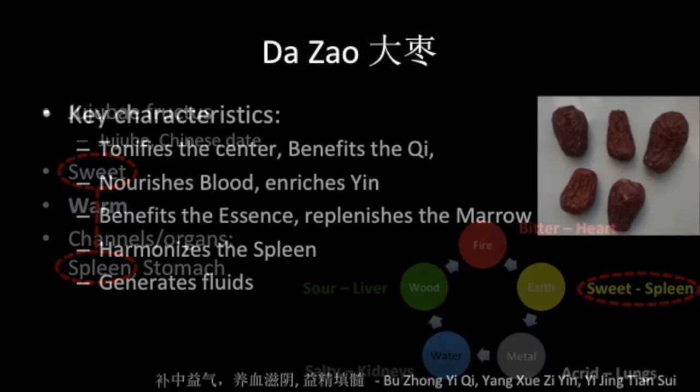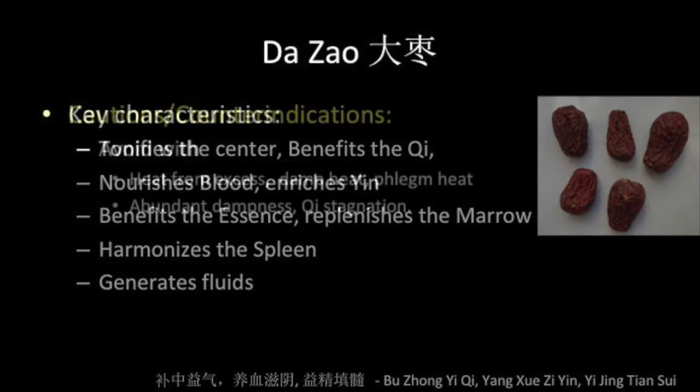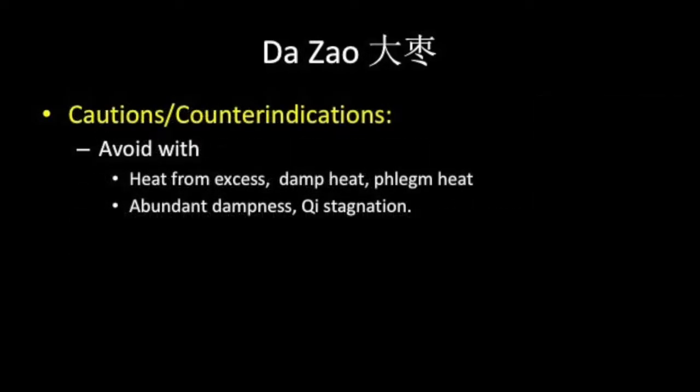Dazao has many enriching characteristics. It tonifies the center, benefits qi, nourishes blood, enriches yin, benefits the essence, replenishes the marrow, harmonizes the spleen, and generates fluids. With these characteristics, you'll have to be careful if the patient shows symptoms of heat from excess, phlegm heat, and any situation with dampness and qi stagnation.